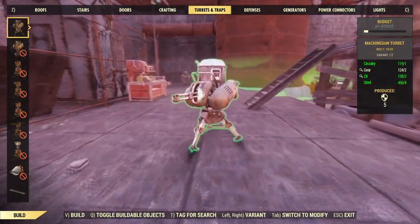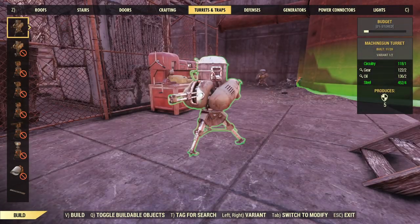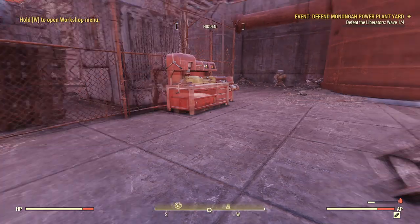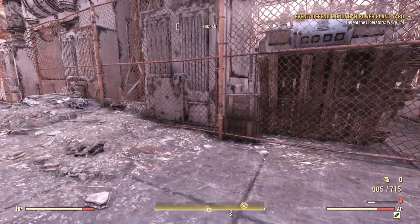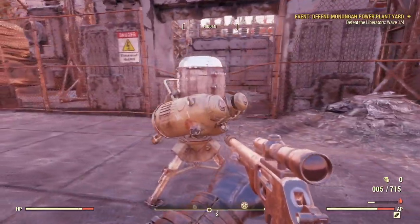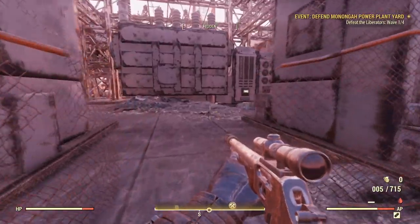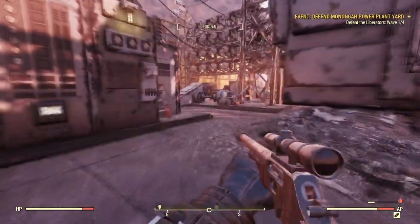I still don't know what the difference between the green and the white is up there. Huh, I guess maybe the enemies are starting to arrive. Yeah, defeat the liberators. And, of course, they're coming from this direction because I put all my defenses in the other direction. I feel like I was in the middle of saying something and I didn't finish my thought. Sorry.